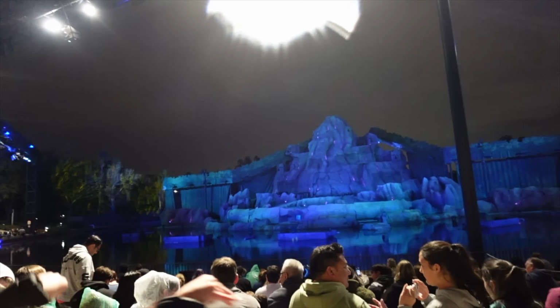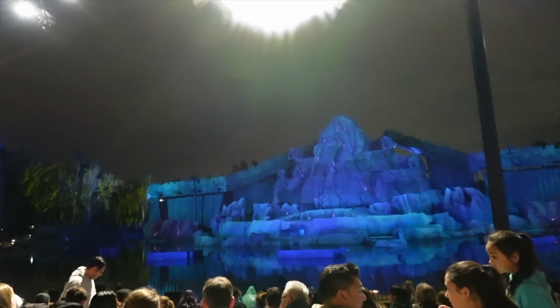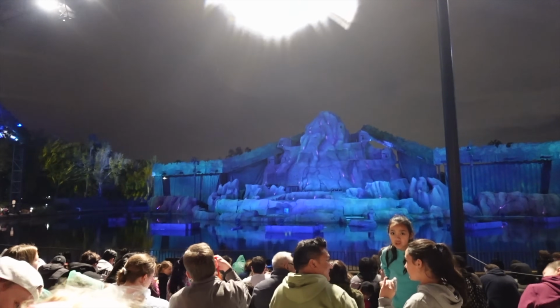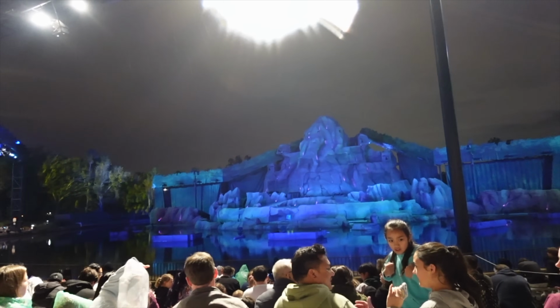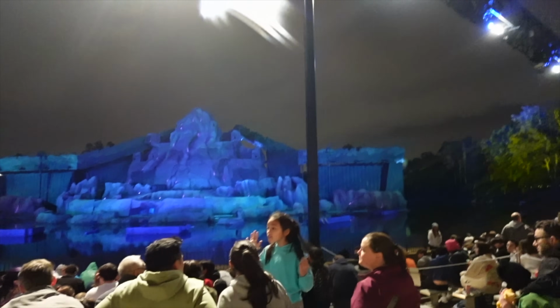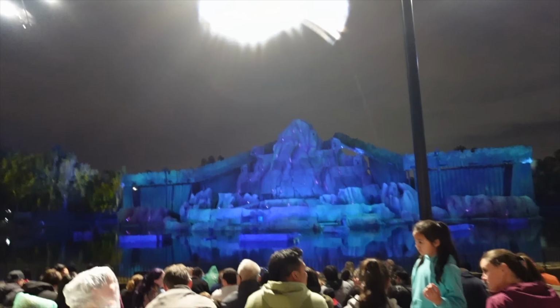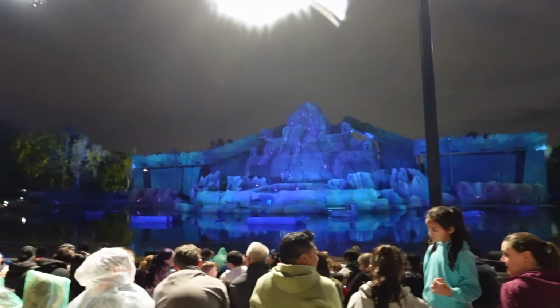So this is our view for this evening's performance of Fantasmic, which really isn't too bad. We're about, I want to say, 7-8 rows up. So not too close to the show, but not too far back either. For me, this is probably my favorite place to sit. If you want to get wet and really be involved with the show, then sit in the first few rows. You will get wet, like it's guaranteed.